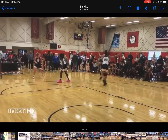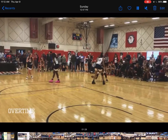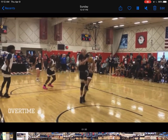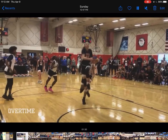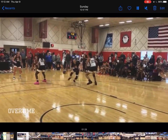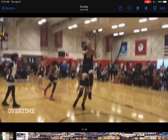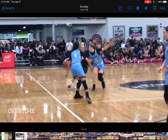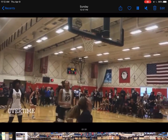So she's going right hand. She's going to take this big step right here, jump off her right foot, and then she's going to kind of move the ball, right? So you can see if she just goes up straight, she's kind of right in the middle of the rim, and that's sometimes a tough layup. So she gets that ball to her right hand and then spins it off the backboard.